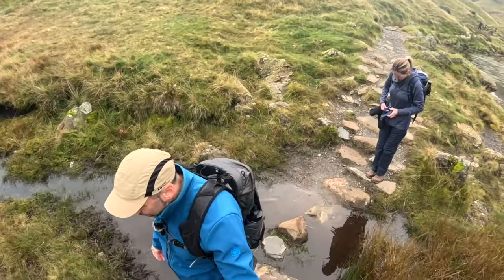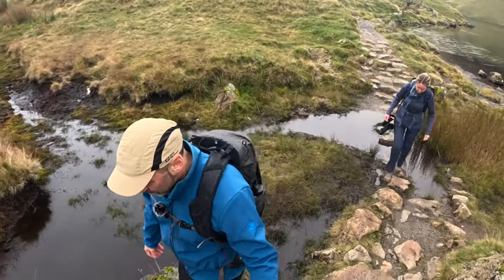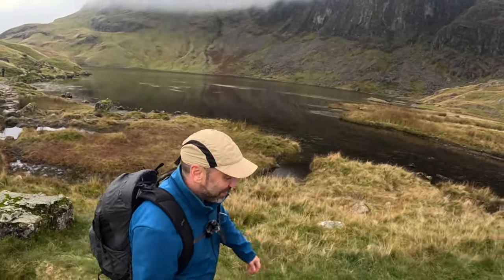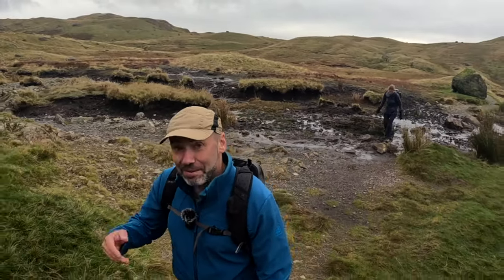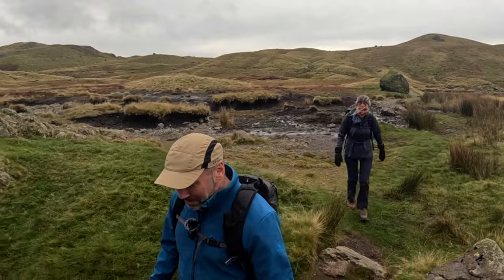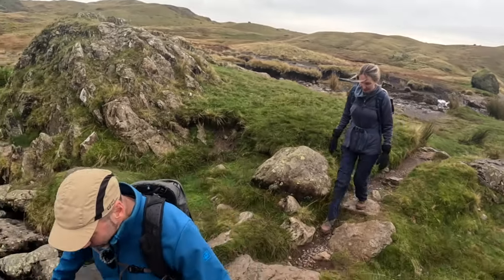Right, just get through this. It's a bit ominous today with the cloud on the top. Jack's Rake goes from 560 metres to 680 metres. Bit of a climb up. You get through that boggy bit okay? It's quite boggy at this end. Another stream to pass over, then we'll be getting there. Whoop!